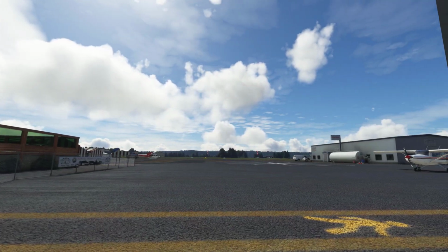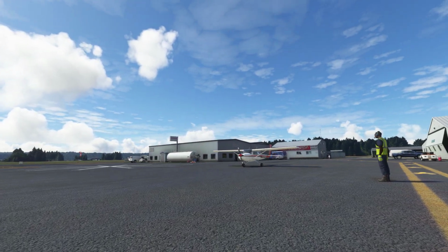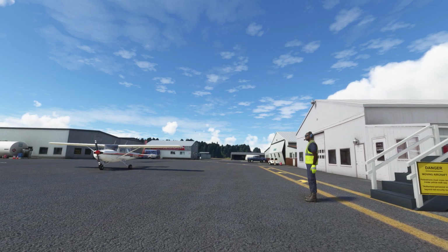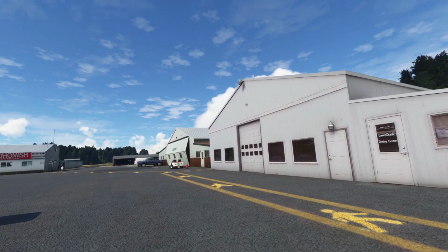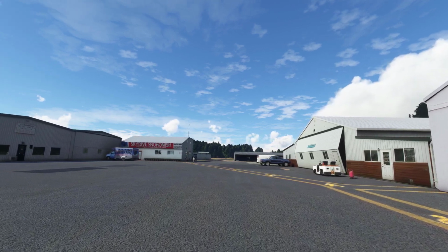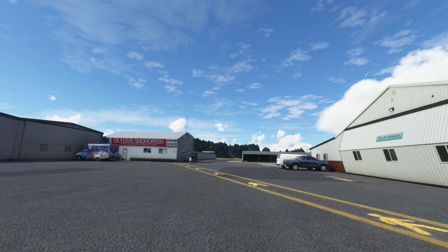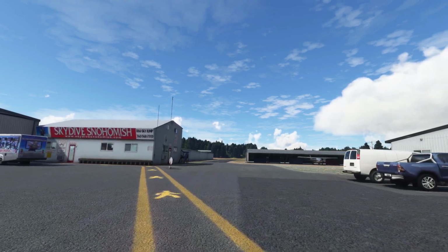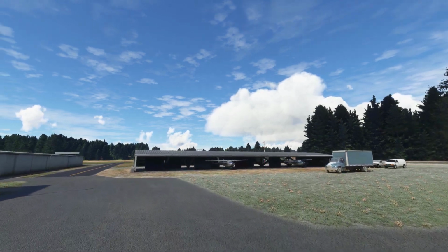Well, I don't know about you, but I am stuffed. Let's go around and walk around the airport a little bit, burn some of these calories off. So again, this is a payware airport. It is by Orbx. Very nice job here. Got some skydiving. So you see we have plenty of hangar space.